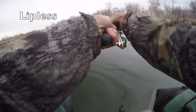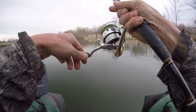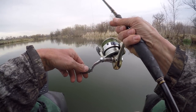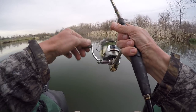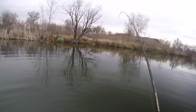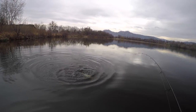Tiny lipless. Whoa, I got pounded by a trout. Darn it. That's what I get for putting something flashy on. I'm gonna have to take him to shore. Oh, man. That was quite a leap. I don't think my camera caught it.